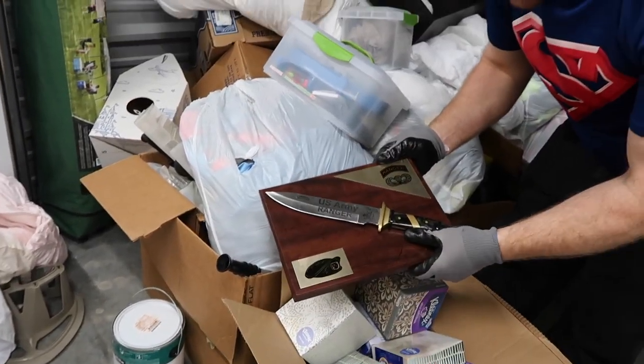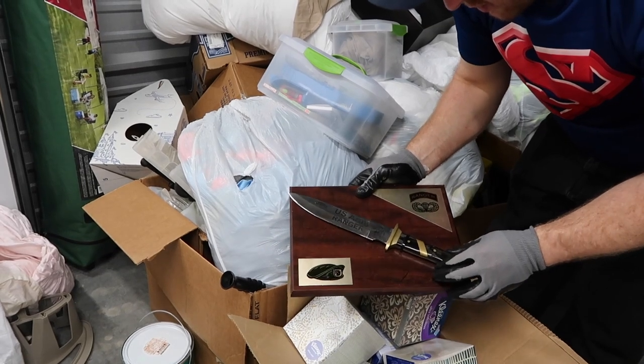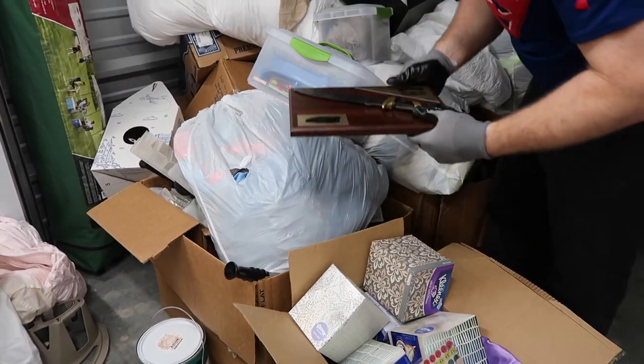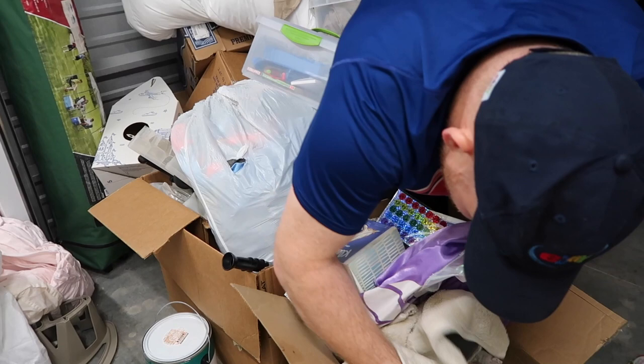U.S. Ranger knife. Yeah. I wonder if he was a U.S. Ranger or something. Well, that's awesome. We'll look that up. A lot of my family was in there. Dad, grandpa, my military brother.